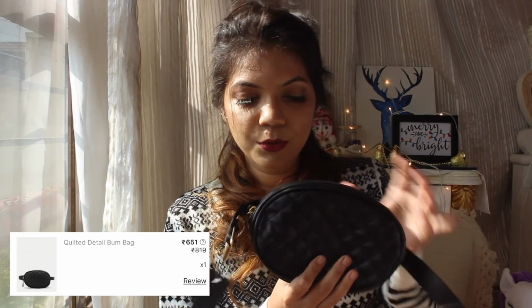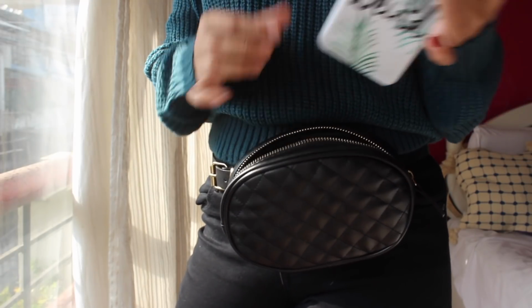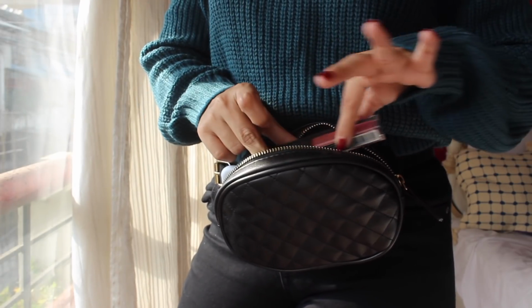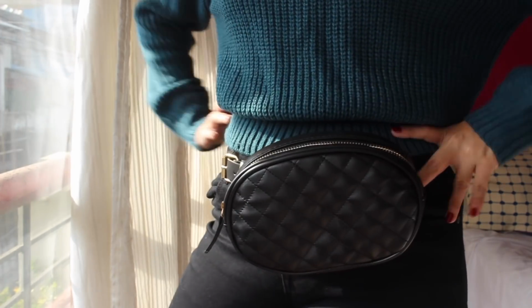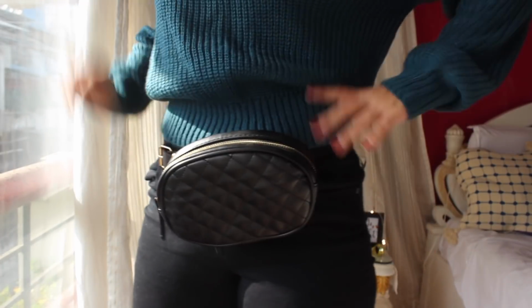And yeah, it's really cool and cute, and if you are looking for one, you can go for this one. It's really nice. I can fit my phone, few important things like cash, or maybe a pair of lipsticks and something. It's pretty nice, a really nice, decent size, so you can go for this one if you are looking for a nice bum bag. Also, there is a lot of variety, designs, colors in this one, so you can see what suits you and choose the one that you like.